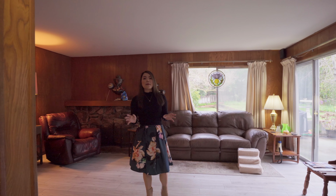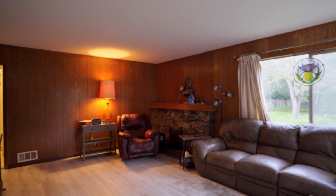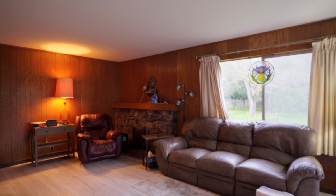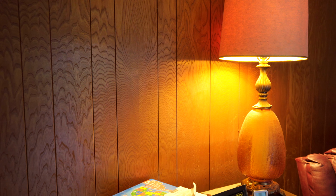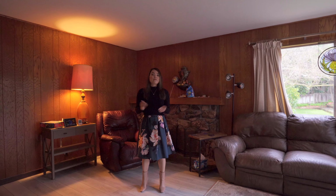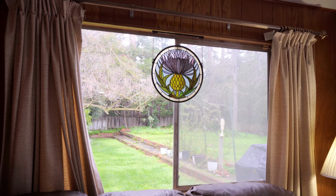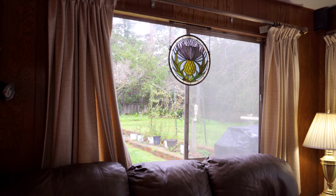Now we're in the family room. It's kind of dim in here right now because there's no lights in the ceiling. So we're going to change that by adding some can lights. The wood paneling all around is not helping either, and we plan to remove them and refinish the walls. The window and slider are older and single pane. We're going to replace them as well.